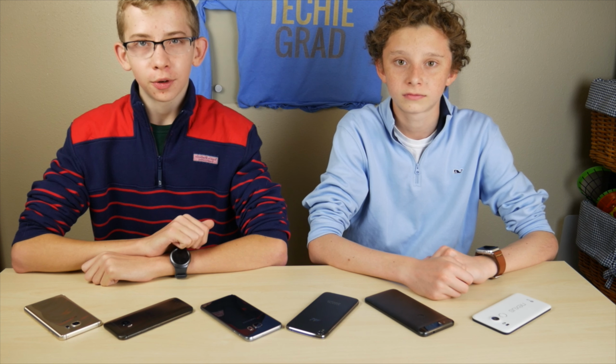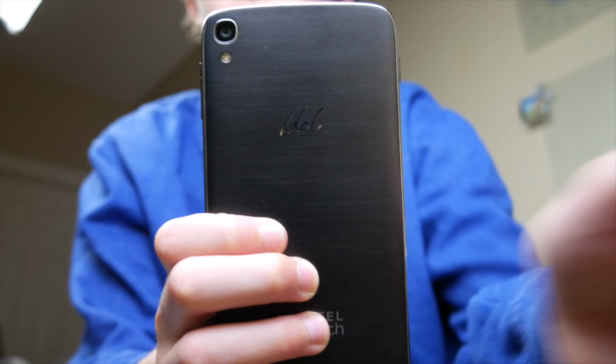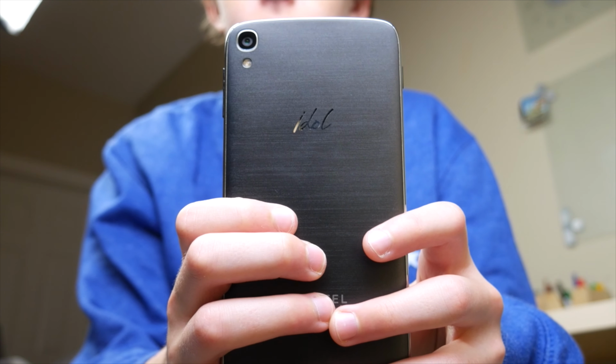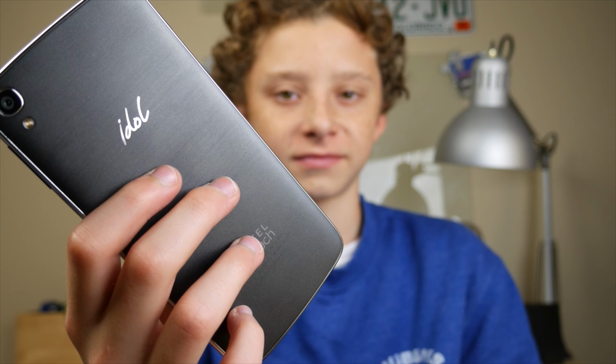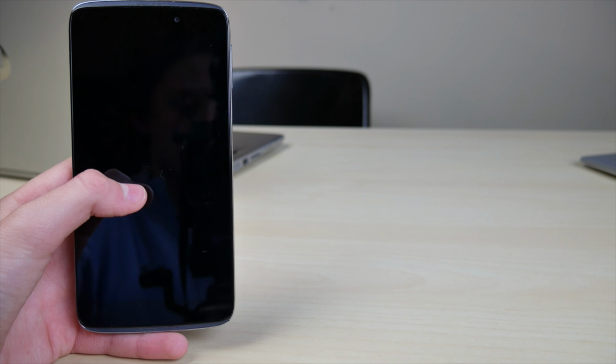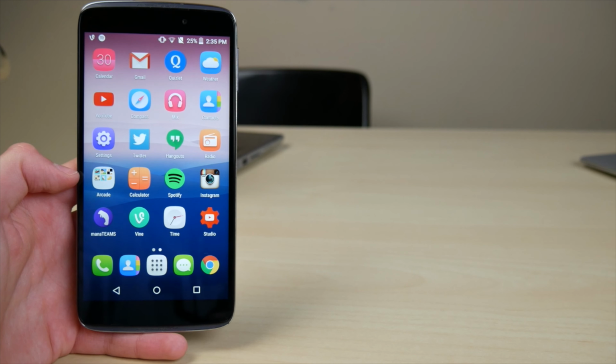The best budget phone of 2015 was the Alcatel One Touch Idol 3. The Alcatel One Touch Idol 3 was released in June and has quickly been known as a phone with great specifications for a competitive price. With a 1080p panel and a near-stock Android experience, there's not much to dislike about the Idol 3. With the price of $250, it's a steal.